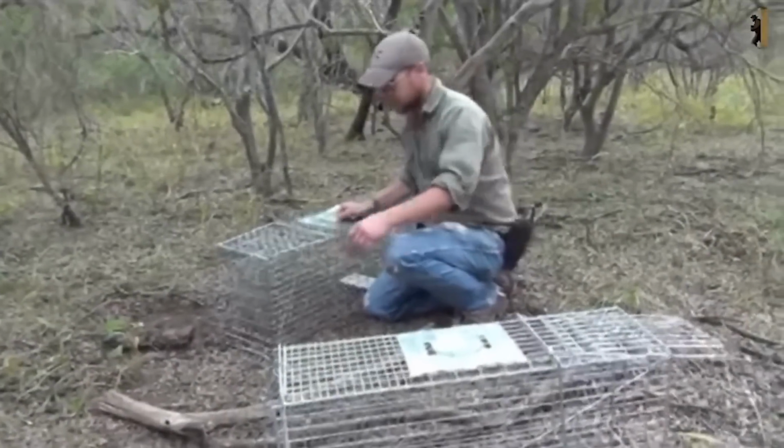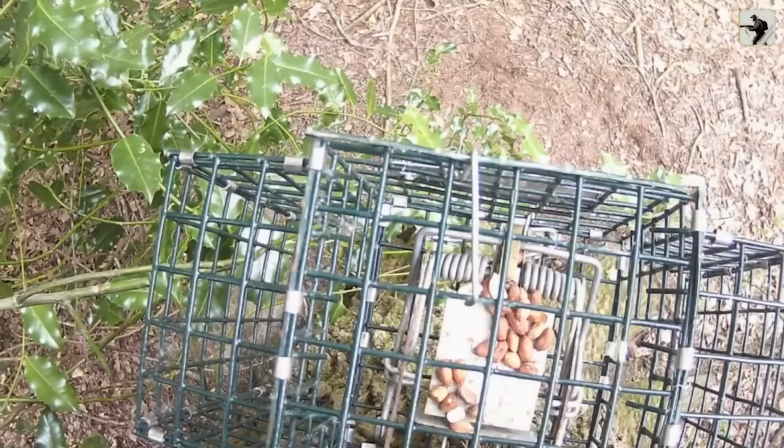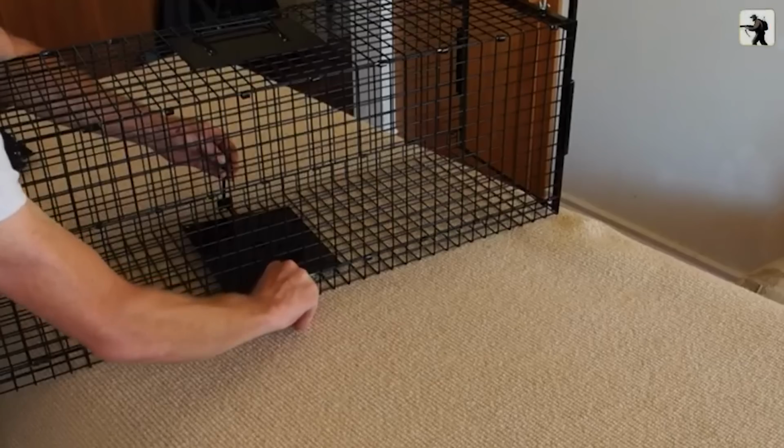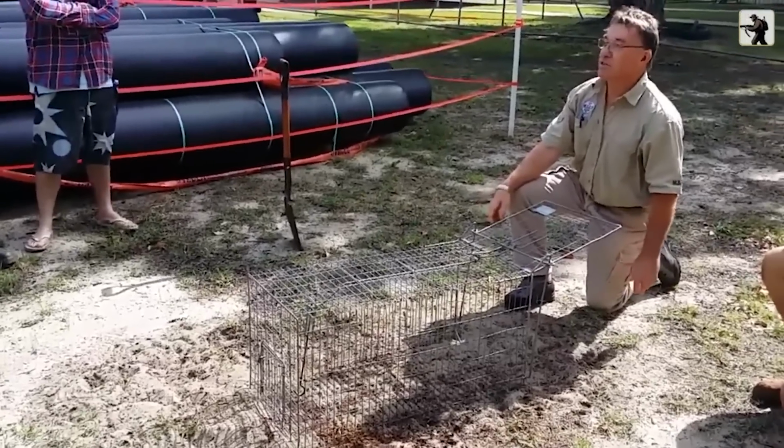However, traps require regular monitoring and maintenance, which can be labor-intensive. For large-scale infestations, traps may be insufficient as they capture only a limited number of squirrels at a time.